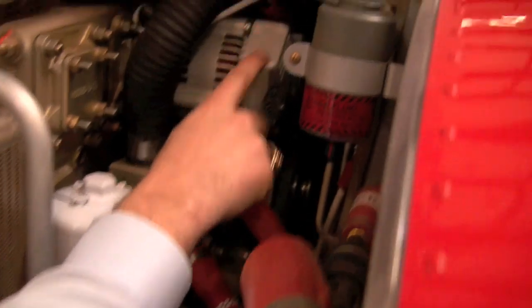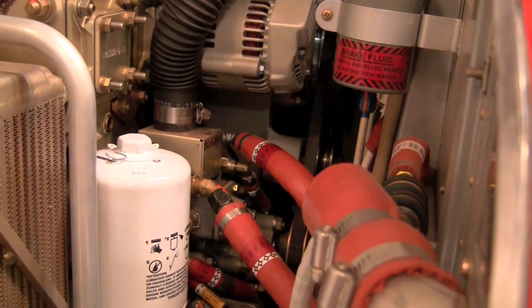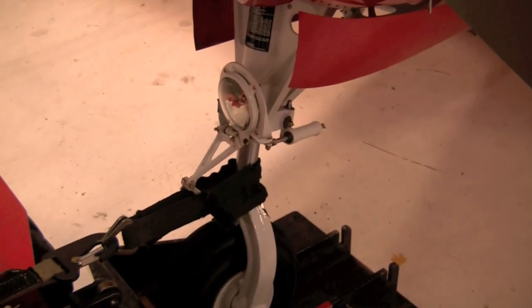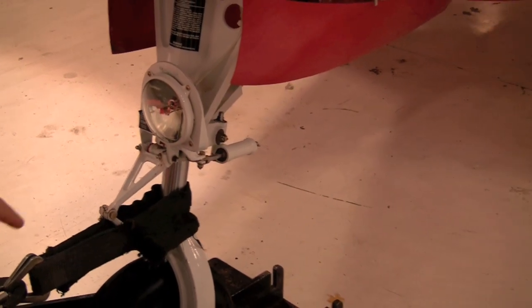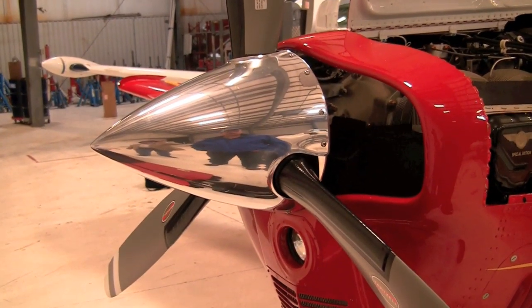You got your alternator number 2 here. Alternator number 1 is up front, and one reason they put alternator number 2 back here is in case you have a bird strike, it doesn't take out both your alternators. And here you have your compressor for the air conditioning. Notice how the landing gear is all the way up front. What's nice about this is in case you're on an unapproved strip and you have maybe a little bit of a pothole, your wheel will go in first and it's not your prop. On many Piper products, the wheel is more back, so you run the risk of getting a prop strike more.